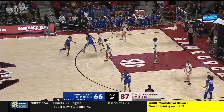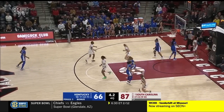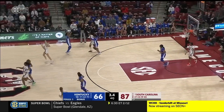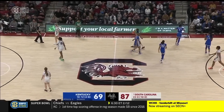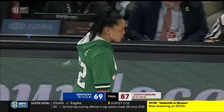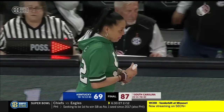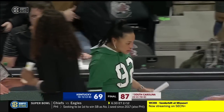Gamecocks not overlooking this game and looking ahead to UConn, but now they can look at the Huskies. South Carolina showing off all its depth tonight, and a big win for the second time. They defeat Kentucky this season 87-69. It was an impressive show for the first string, the next string, and then the next. The depth.